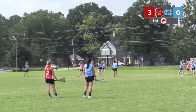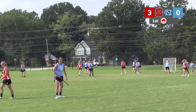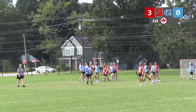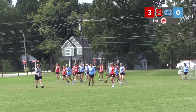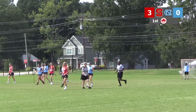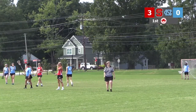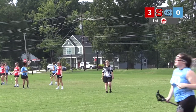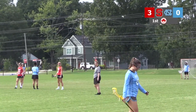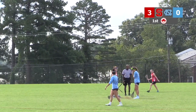Is the ball going in the middle? It's going to be a goal. What a goal by Campbell. Good goal by Campbell. Weaving through the Carolina defense in order to get that goal. And that'll add to the tally. So 4-0. NC State with 18 minutes and 17 seconds left in the half.